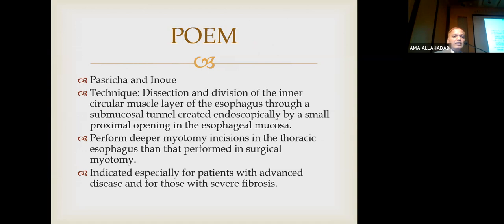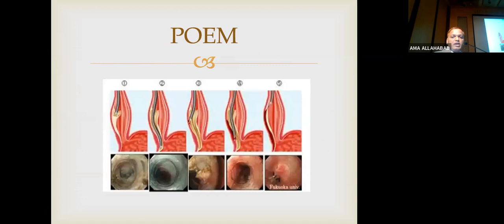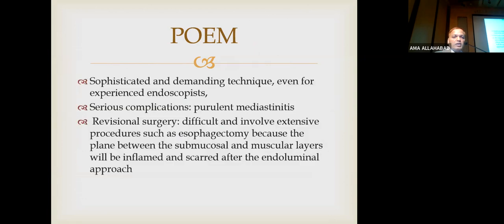This is indicated in advanced disease or severe fibrosis. This is the way it is being done. Again, it is a sophisticated and demanding technique, even for experienced endoscopists. Some serious complications happen, like mediastinitis, and if this happens, the patient's life is at stake. Redo surgery is very difficult and may involve very extensive procedures such as esophagectomy, because the plane between the submucosa and the muscular layer will be inflamed and scarred after the endoluminal approach.